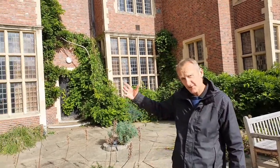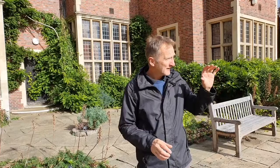Here we are at the Botanical Gardens of Leicester. So Leicester Botanical Gardens, and I'm outside the knoll here. We've got these beautiful Edwardian houses. We're going to be looking at key plants and botanical features.